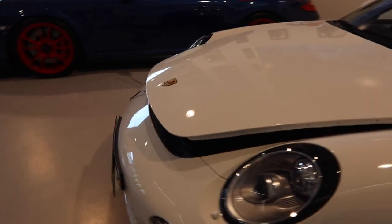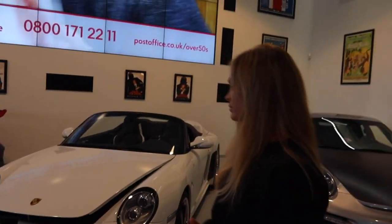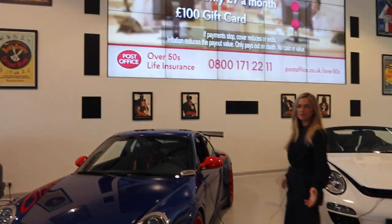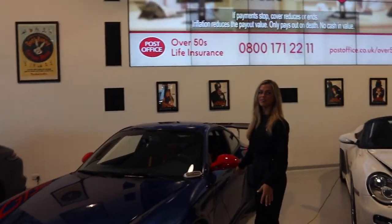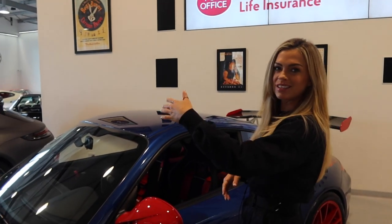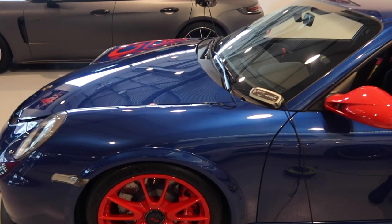A bit of a shame, I'm not going to lie. But no, yeah, these are pretty cool. Now, this is Emma's favorite car. And this is actually probably, since we've come into the showroom, if I'm thinking what's a bit of me, obviously this is it. The left. Yeah. I mean, you know what? This is actually probably one of my favorite ones in the showroom.